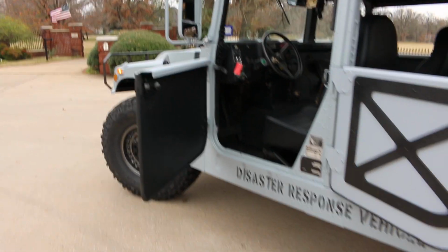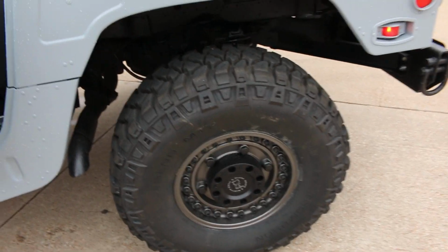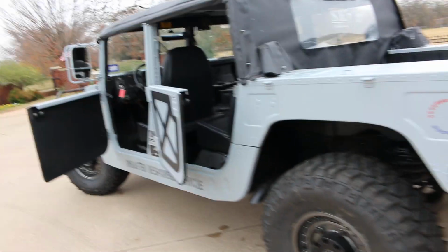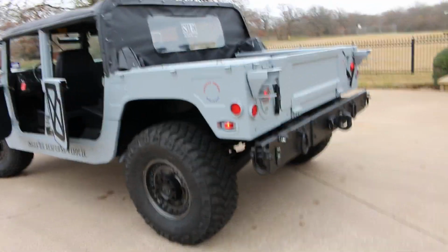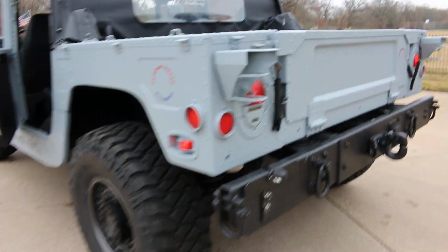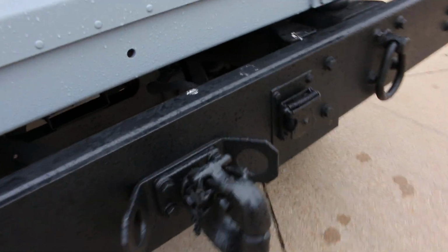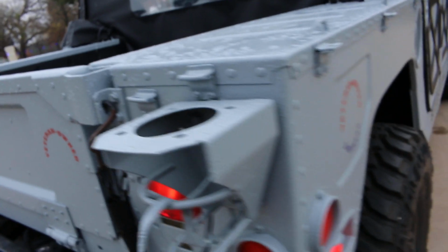It's drivetrain, chassis components, and they don't rebuild them because they have too many miles on them. That's just one of the requirements to keep them in service. Everything's got to be great. The lights all work. It's got a license plate light. Got your shackles here. It's got a pintle towing hitch, a mount for an antenna. The wiring is still there.